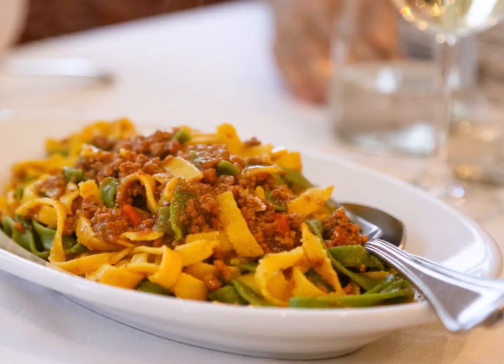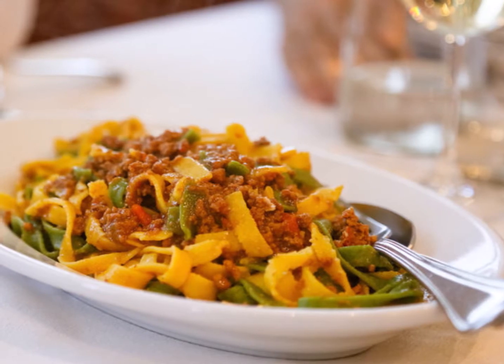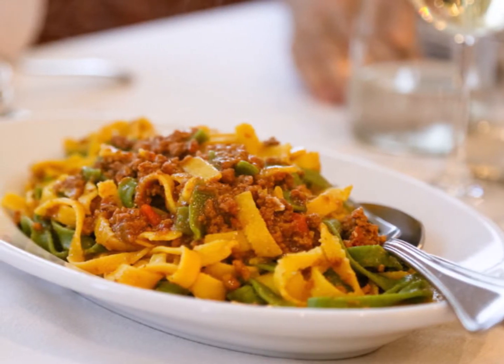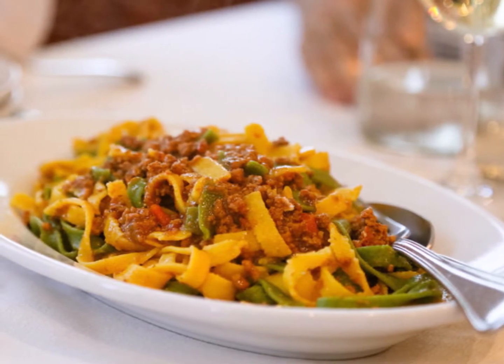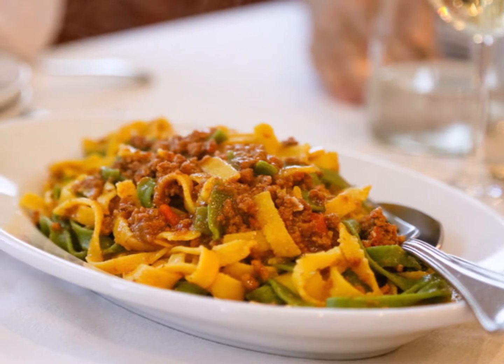Ragu alla Bolognese. We were asked once in Bologna, "You're not vegetarians, are you?" Because this is no place for that. Ragu alla Bolognese is one of the quintessential foods you have to eat in Bologna. Made with varying amounts of beef, pork, veal and often pancetta.